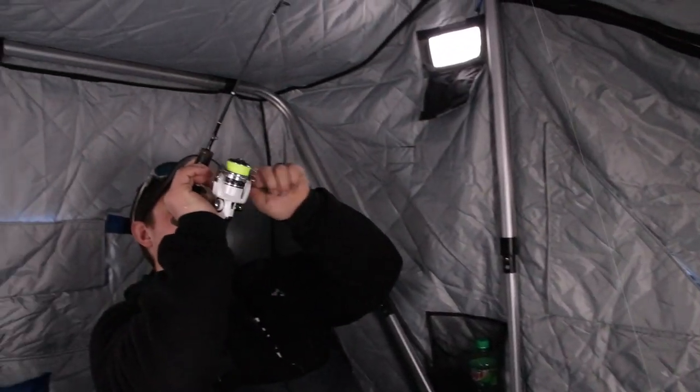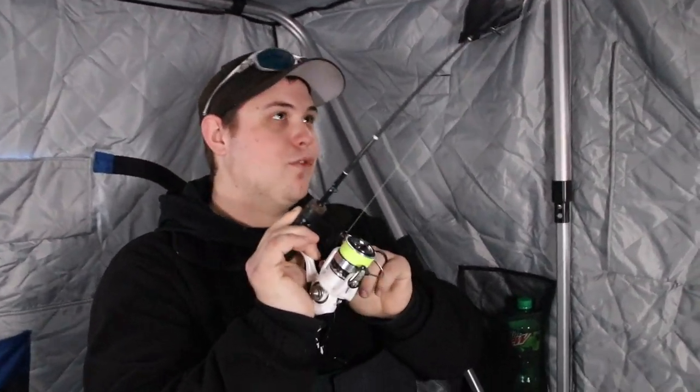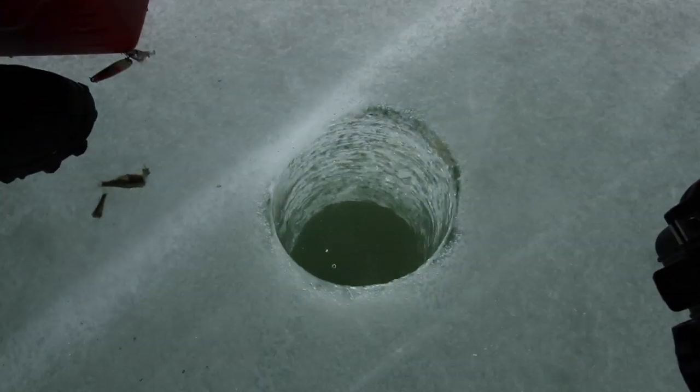There we go. Got that fish to bite. We had that all basically on live view, and the crazy thing is that fish must have been down there for a solid minute before we finally got him to bite. Oh, it's a nice fish too. Oh no, off in the hole.